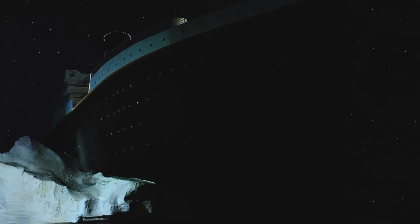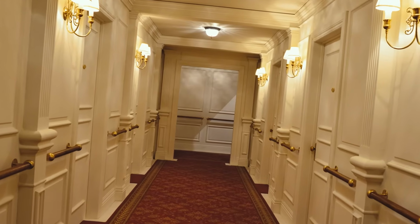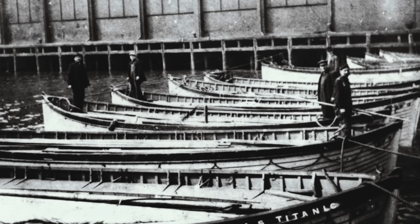The scene over the next 2 hours gradually started escalating. The crew members had a task to wake up passengers and warn them something bad was happening. They wanted to place them into a fleet of lifeboats as soon as possible.